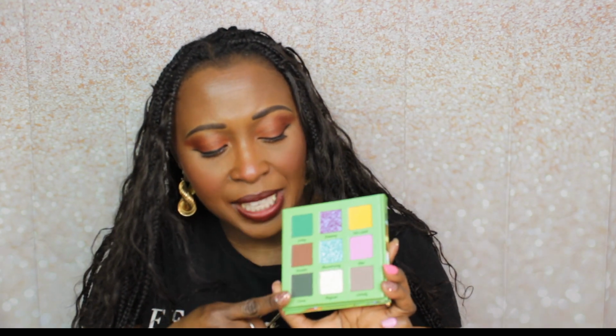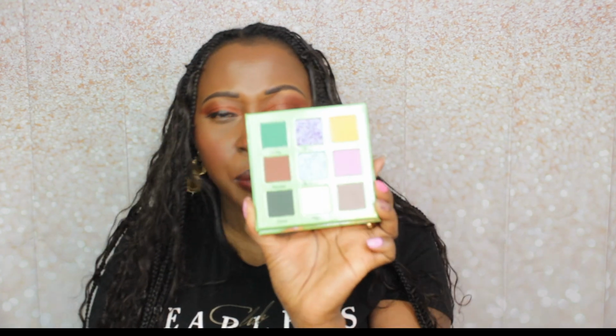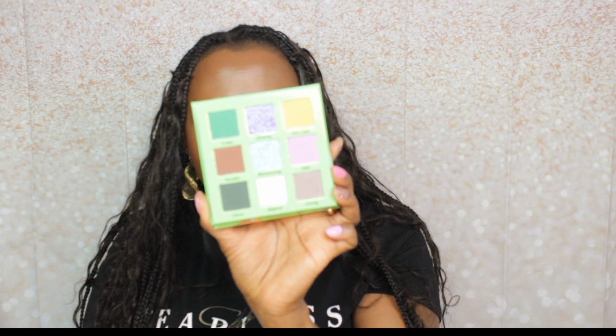Now, if you're a little scared, I would probably tone it down a bit and maybe try the shimmers, like go with the mattes first and then maybe put the shimmers in the center or something like that to kind of get used to playing with them. But yeah, this looks like a fun palette. I like it.